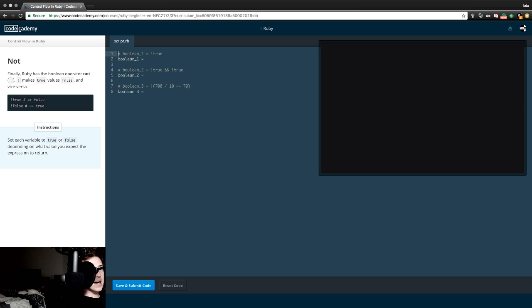Finally, Ruby has the Boolean operator not, the exclamation, usually exclamation equals or whatever. It has the Boolean operator not, which makes true values false and vice versa. Not true, false. Not false, true. Clever how that works. Instruction. Set each variable to true or false depending on what value you expect the expression to return. Not true would be false, just like they stated in the example. Not true and not true both are false.